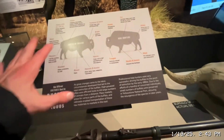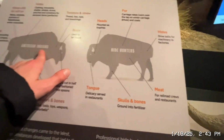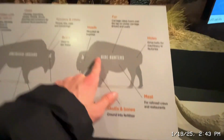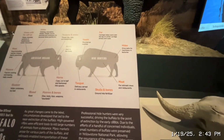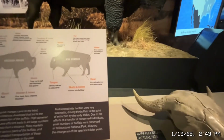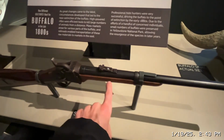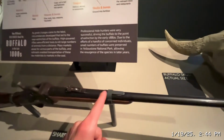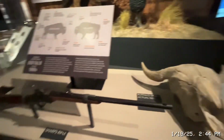So we have the different types of buffalo hunters: the American Indians who hunt, and the hide hunters, who hid behind different trees and sometimes bushes. They would hide, and then they would have this. Well, some of them would. A lot of them had bow and arrow, and would shoot the buffalo hidden behind brush.